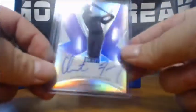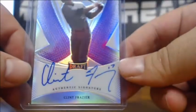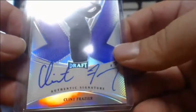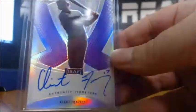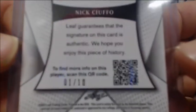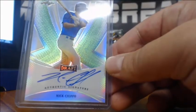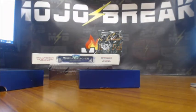And it's another good purple that we have here. Clint Frazier. I think that's Phillies or Indians. Clint Frazier, purple auto. Big prospect. 2 of 25. Clint Frazier. What team? The last hit, green parallel, Nick Cufo, C-I-U-F-F-O, green parallel, number 10, 1 of 10 for the Rays. Nice. That was a nice box with the Reese and the Frazier.